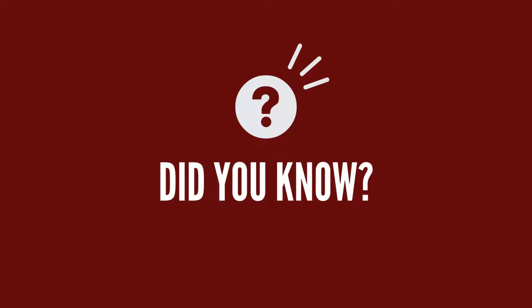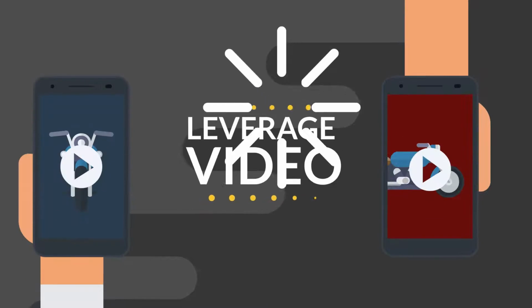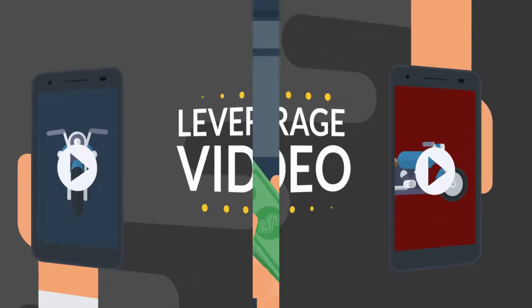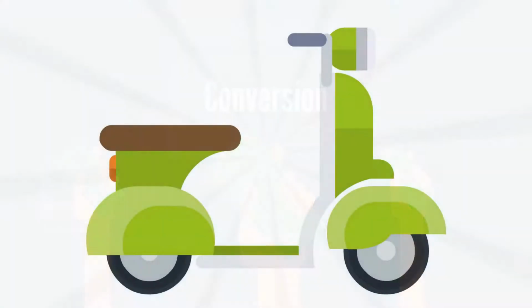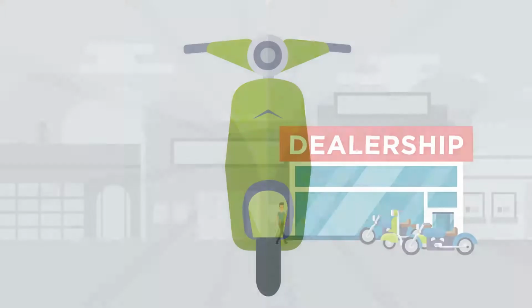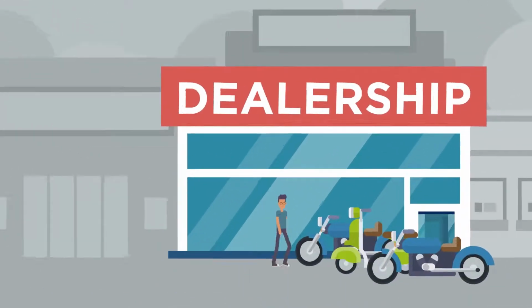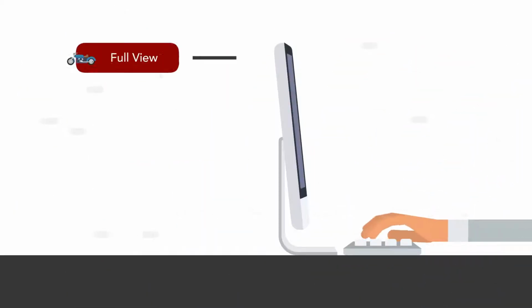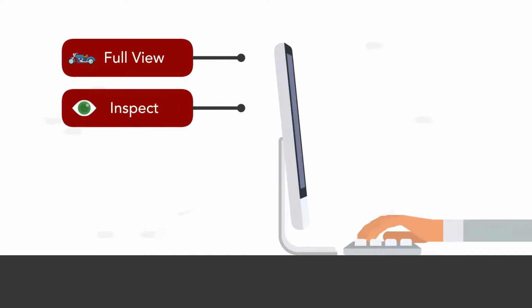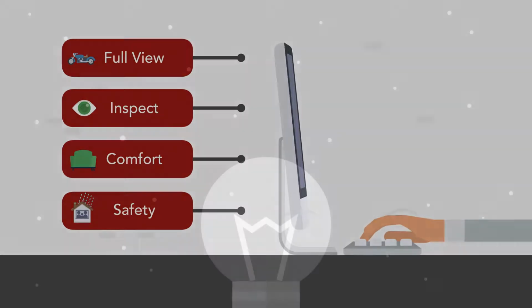Additionally, did you know that you can add a video as part of your marketplace listing on third-party sites? Whenever possible, leverage the use of video. They enhance the customer experience and drive conversion. Videos that show the full view of your unit from every angle, I'm talking 360 degrees, make the consumer feel like they're on your lot inspecting the units themselves. In times like these, it's imperative to give customers the ability to fully view and inspect a vehicle from the comfort and safety of their homes.